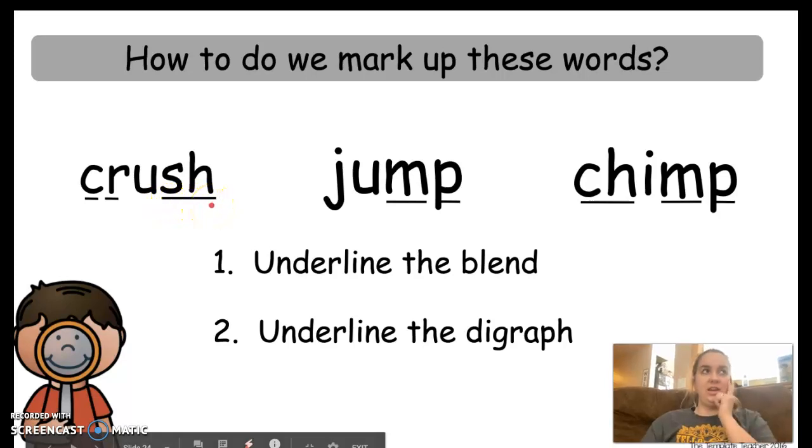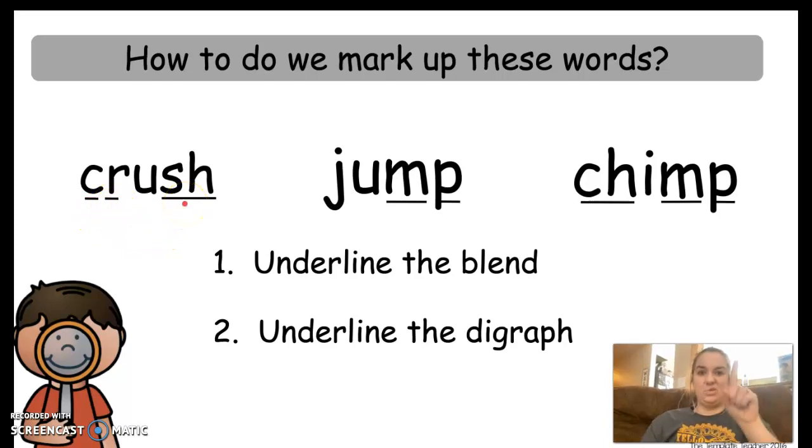Now I want you to think, why do C and R get their own line, but SH only gets 1 line? They share. Why is that? I hope that your smart brains were thinking that C and R both get taps and SH shares a tap. Okay, let's look at our next word.